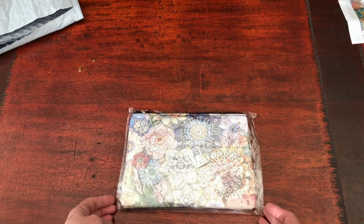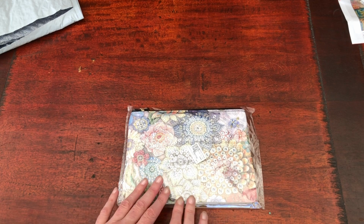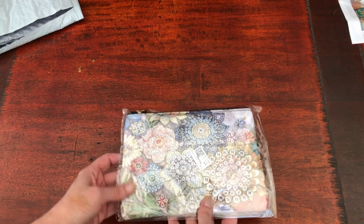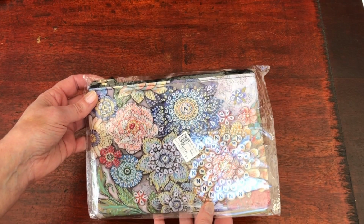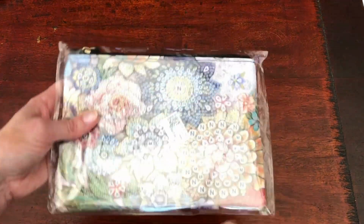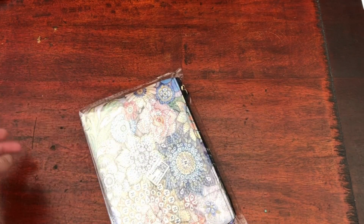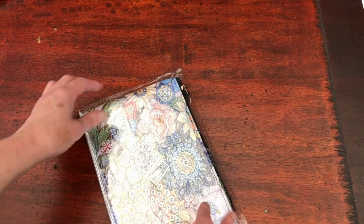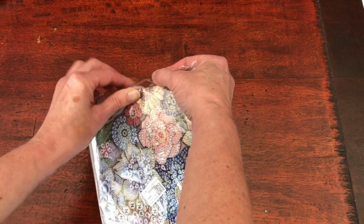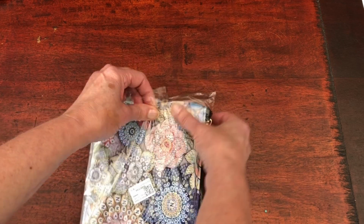Oh yes, right. I've never had one of these before, so I'm really excited to have a good look. It is a floral bag, a clutch or a cosmetic bag. Quite a good size actually. I mean, they do put the measurements on the website, but sometimes to see it makes a difference. Can't quite visualise when they just put the measurements down.